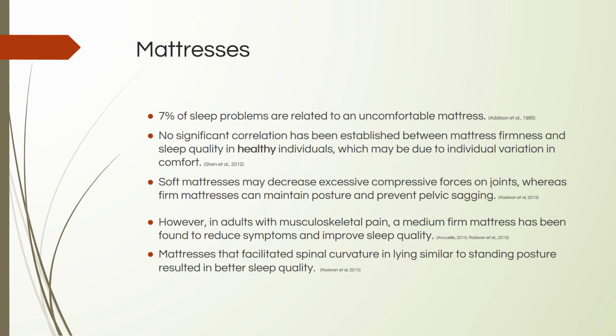Although soft mattresses were noted to decrease excessive compressive forces on joints, they may not be sufficient to support the pelvis and cause spinal misalignment. Firm mattresses, however, may maintain posture and prevent this from happening, but can also lead to pain and joint stiffness in the neck and back. Mattresses should be chosen to fit the individual's needs and preferences.